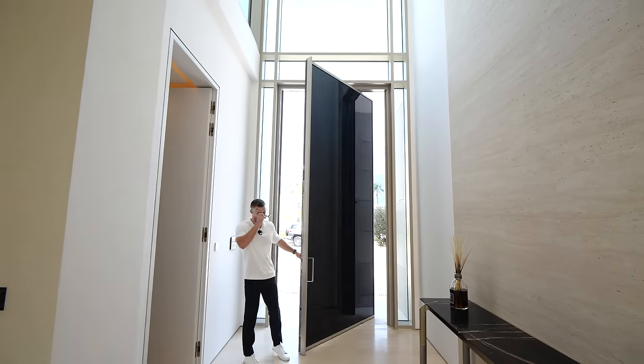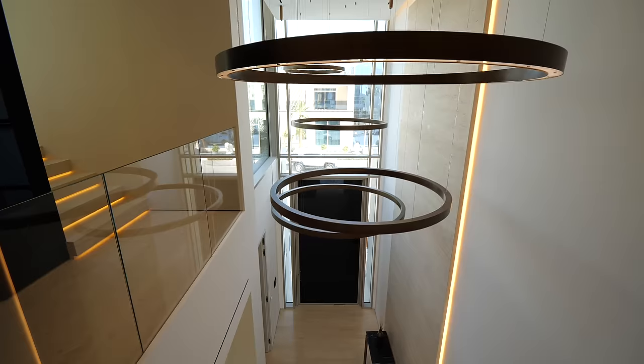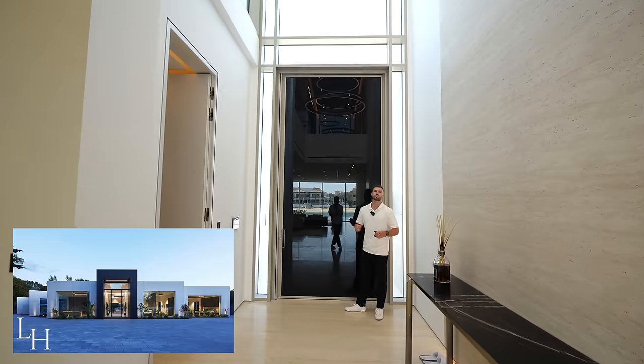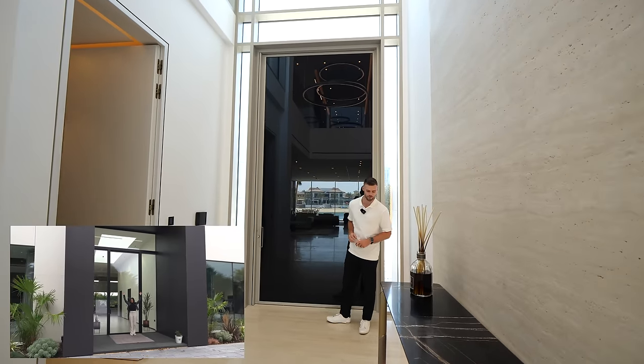Welcome inside the entrance. Check out this door. I mean, that's not a normal sized door. And it very much reminds us, we were just chatting about it, of the skyframe door in the Benjarin project in Lytham in the UK. If you haven't watched that tour, you can check it out after this one.